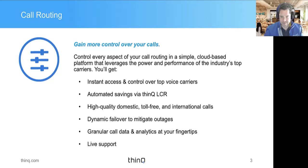You can turn them all on. You can turn 10 or 20 or 30 of them on, whatever you want. And then you can use our LCR, our least cost routing engine, to make sure that you get automatic savings, because the more carriers you turn on, the more routes our technology has the ability to route your calls through automatically, without you doing anything except choosing them and putting them in route, and you get those savings. So again, we do call routing for domestic, toll-free, and international.